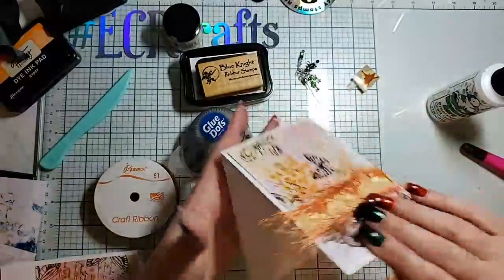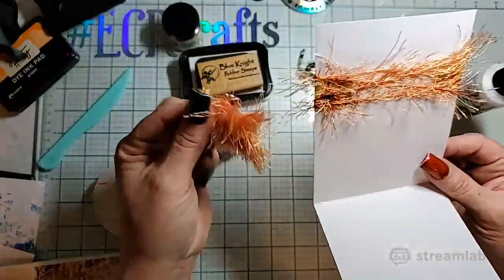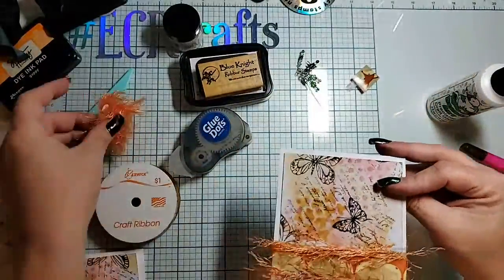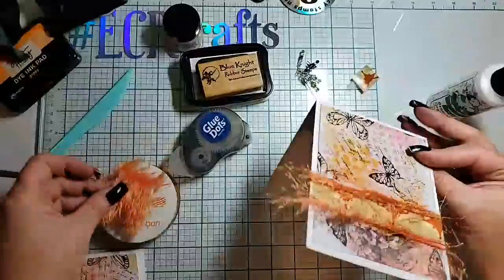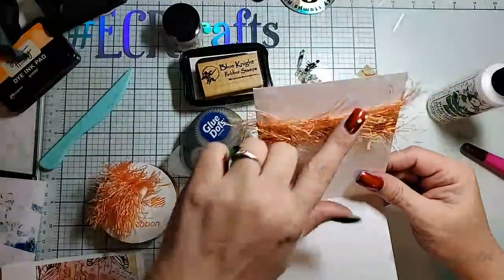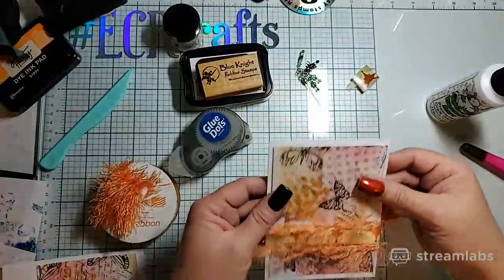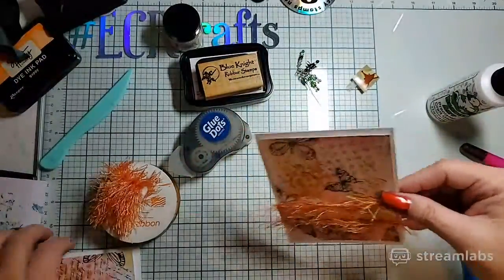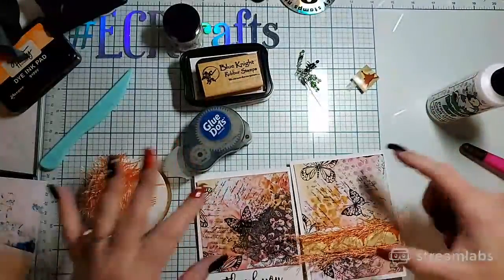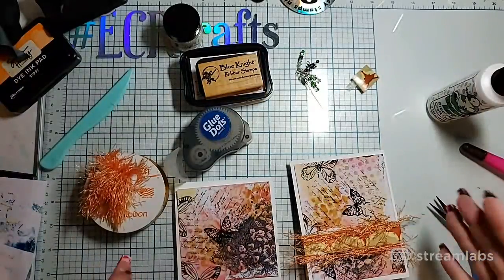And let it go around. If you buy these by the big rolls, it lasts a long time, trust me. Because how often are you going to use this particular color? And then let it go around so that when they open it, they have some fun fuzzies on the inside too, and it hides your little tabs. Okay, I actually like that one. So that was just from a piece of scrap paper. Extra stamping, ink blending, and voila.